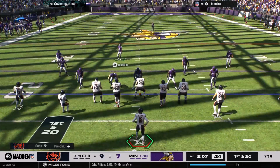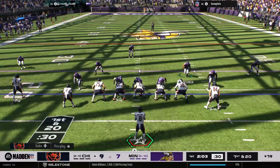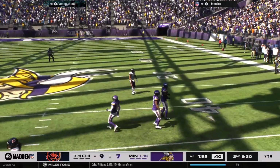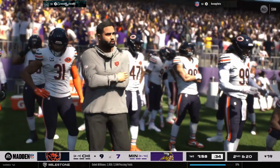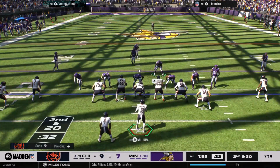They're backed up here with a 1st and 20 now after the holding penalty. Looking to throw. Williams. And the coverage terrific there as that's knocked down and incomplete. The quarterback got away with one there. Looked like he was in line for a pick, but instead it's knocked harmlessly to the turf.